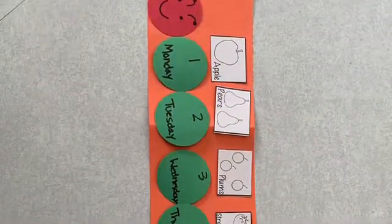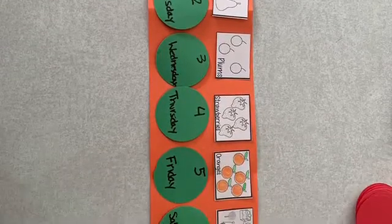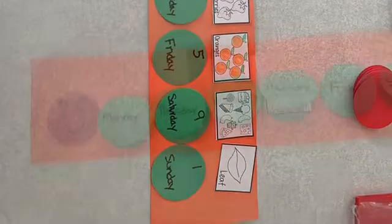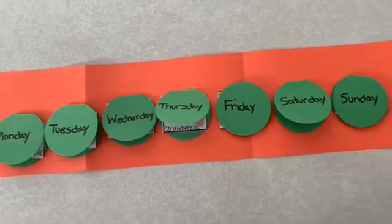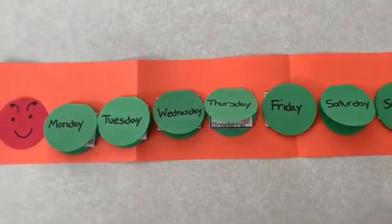And if you want to add the numbers and the days of the week to the outside of the circle, you can do that also. However you choose to do your caterpillar is up to you. Make it your own and have fun.